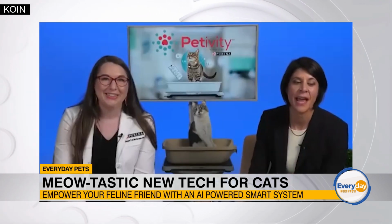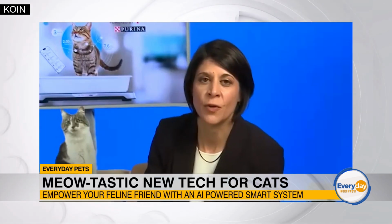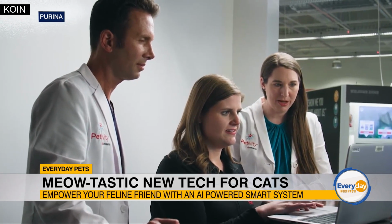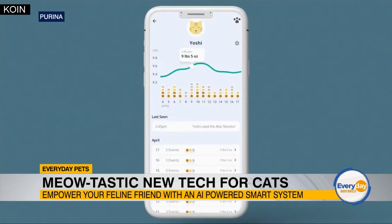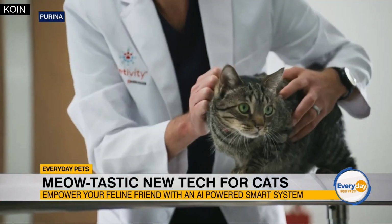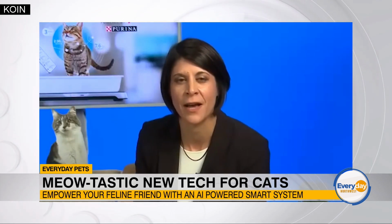Sure. Using AI developed by those pet and data experts, the primary feature is that we'll track for those changes that could be correlated to larger health issues that require a veterinarian's diagnosis or intervention. So if the system detects one of those changes, we automatically send an alert to the pet parent's phone through the Petivity mobile app. We also send monthly insight reports that track a variety of data month over month for every cat on the system to help pet parents stay on top of their cat's health.